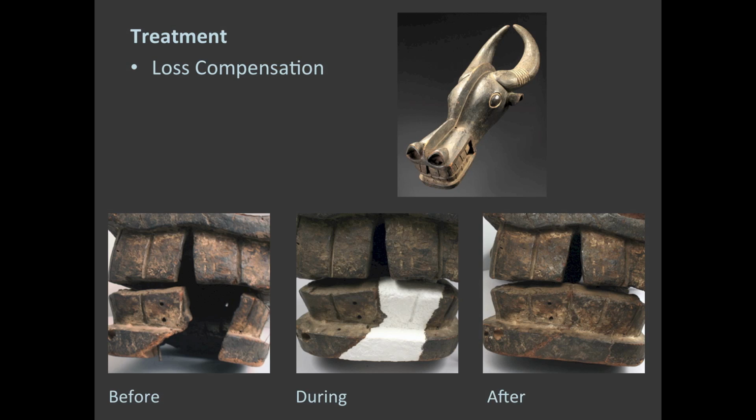When objects break, pieces may be lost, causing weak areas in the structure. The jaw of this buffalo mask had been broken and repaired numerous times. The missing area was recreated with paper pulp and foam, painted to simulate the aged wooden surface. Upon close examination, the repair can be distinguished from the original mask and can be easily taken off. Recognizable and reversible repairs are central to a conservator's approach.